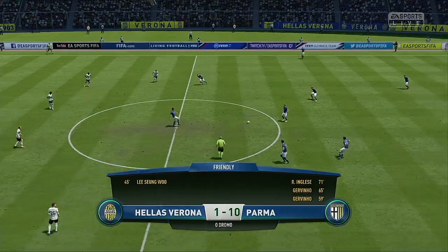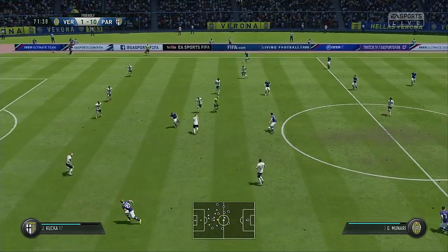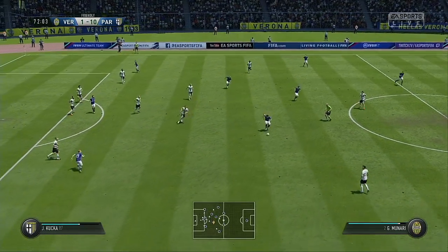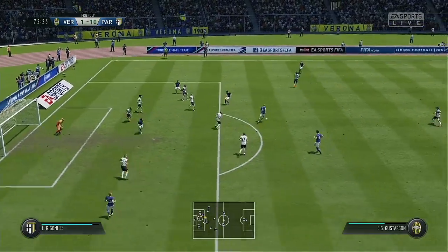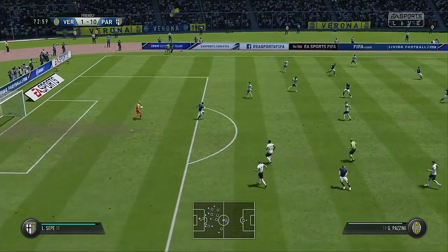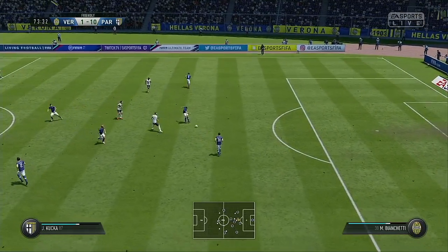One team really on their game today, the other very off colour. Matos. Henderson. And here they are on the attack. Henderson. Could cross it from here. Rigoni. Cut out the pass.